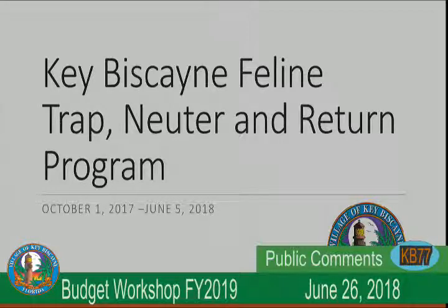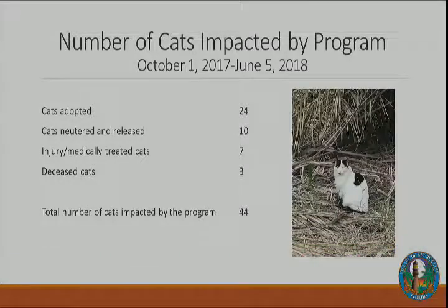Since last October, we have trapped 34 cats. These cats have all been neutered or spayed, depending on the sex. 24 of these cats are in loving homes already and off the streets of Key Biscayne. Also, we currently have six kittens in foster care that will be ready for adoption in about 2 weeks.